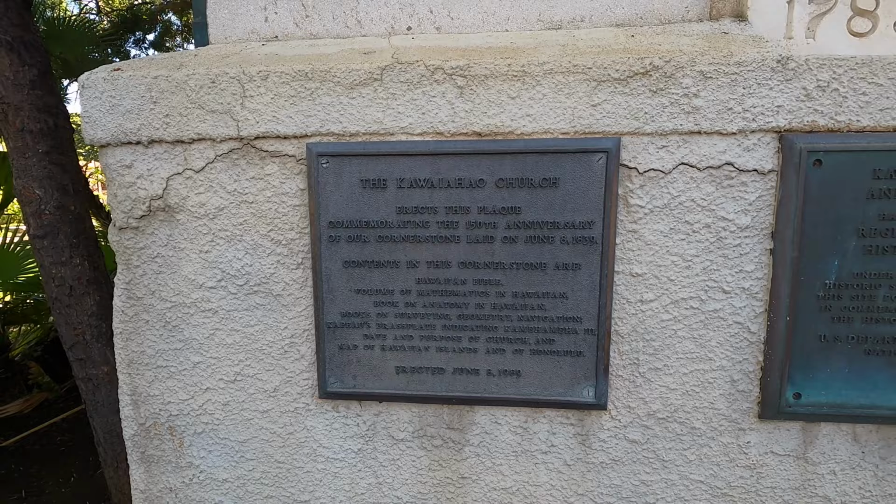So just behind me, guys, you have the Kawaiahaʻo Church, one of the oldest churches in Hawaii. And it was constructed between 1836 and 1842. It was the chapel of the royal family of the Hawaiian kingdom. And, you know, the entire church, the walls of the church here, were made out of coral blocks. So pretty incredible.